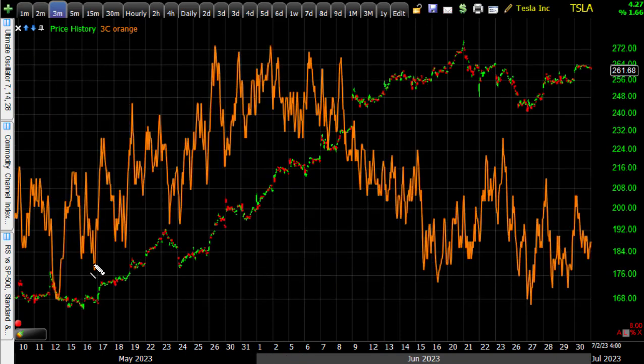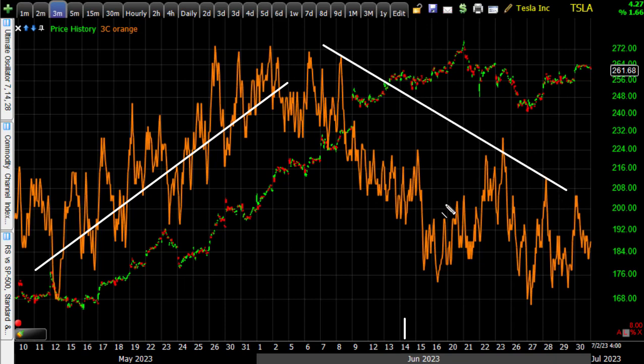Here is Tesla. Again, 3C, perfect, beautiful confirmation of the rally. 3C's moving higher, making higher highs, higher lows with price. We come into June, and especially right here around June 14th, the Fed pauses rate hikes. And what do we get? Again, the same theme being seen over and over and over on all these mega caps.